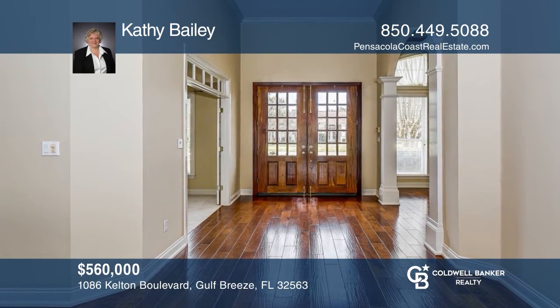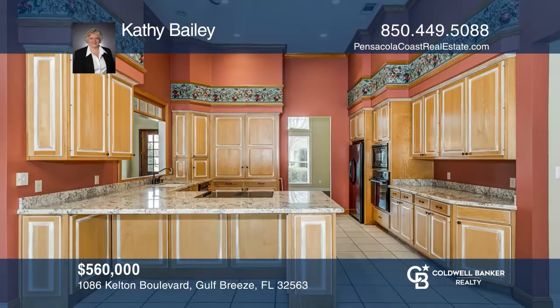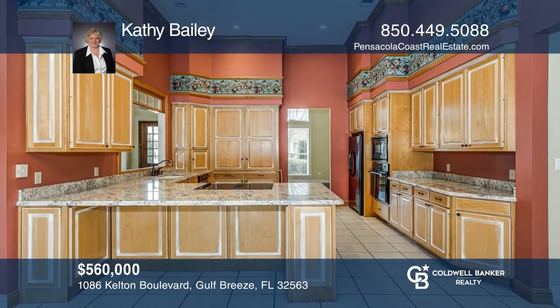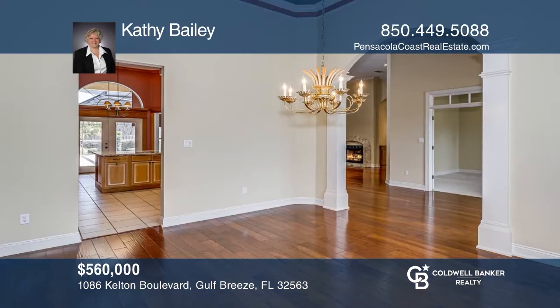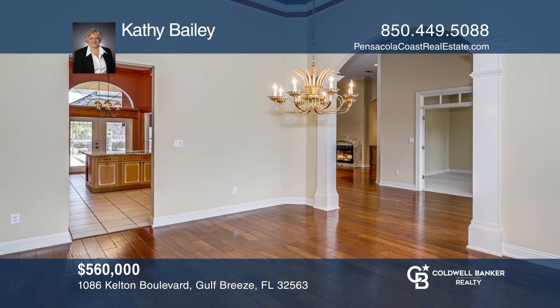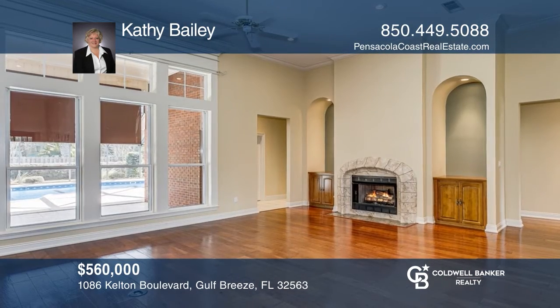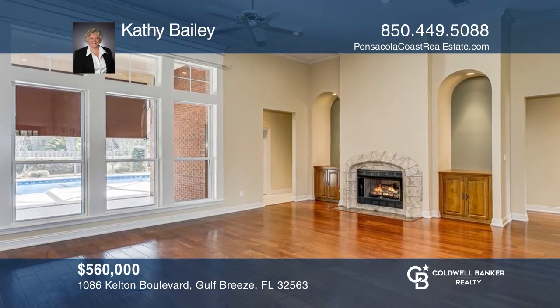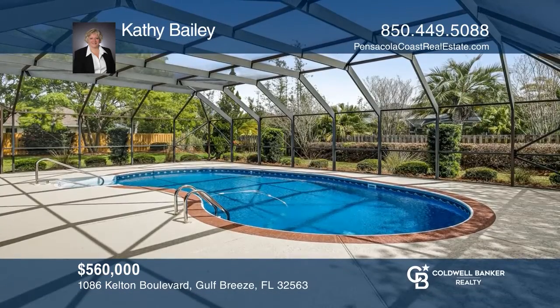This 4-bedroom, 3-bath home in Grand Point was very well cared for. You'll notice the old world charm with cherry spice hardwood floors, 13-foot ceilings, a custom eating kitchen with a built-in pantry, and a formal dining and living room. The family room has a gas fireplace and floor-to-ceiling windows that overlook the screened-in porch and pool.